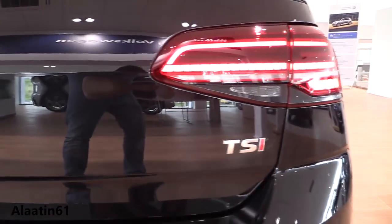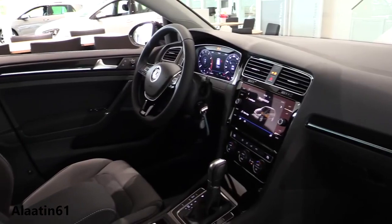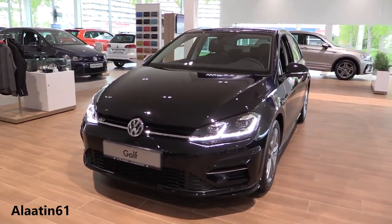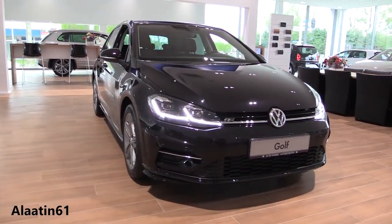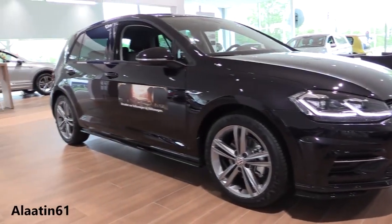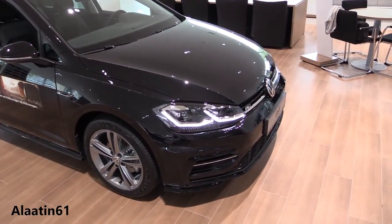With the R-Line package, you get a more aggressive front bumper, rear bumper with diffuser, side skirts, rims, and you can also buy it with the R-Line steering wheel and R-Line seats. This Volkswagen Golf is available with a 1 liter petrol engine, 1.4 petrol engine, 2 liter petrol engine, and there is also the 1.6 TDI diesel engine and the 2 liter TDI diesel engine. The most powerful petrol engine is the Golf R, and the most powerful diesel engine is the Golf GTD.